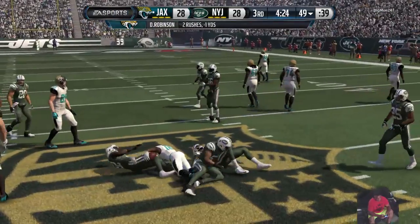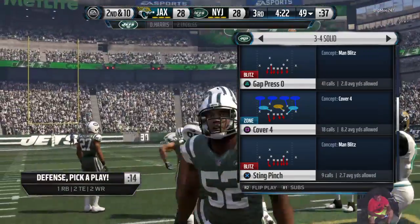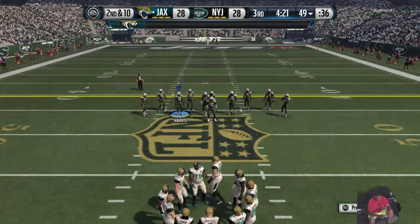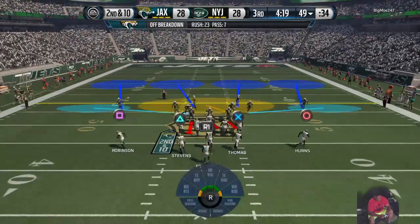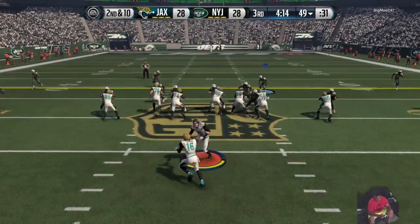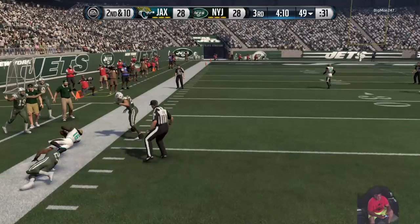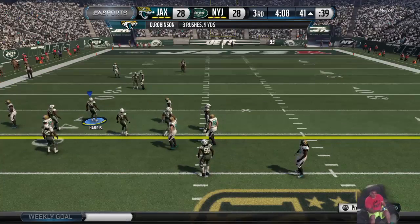Robinson's taken down at the 49. 2nd down coming up. Double tight end formation. To the ground. Slashes to the left side.